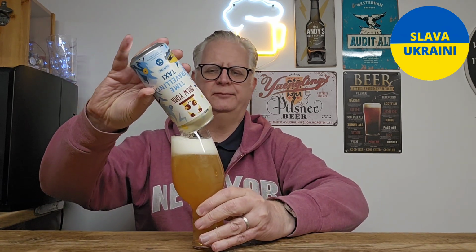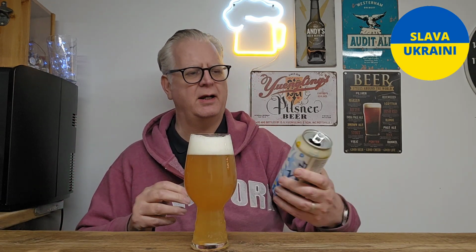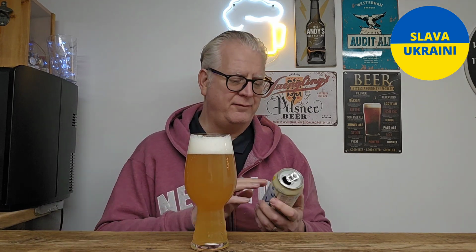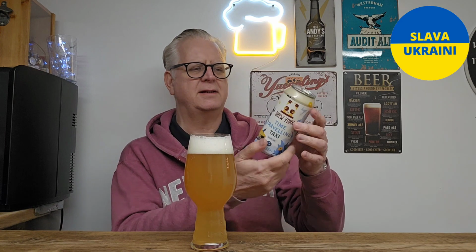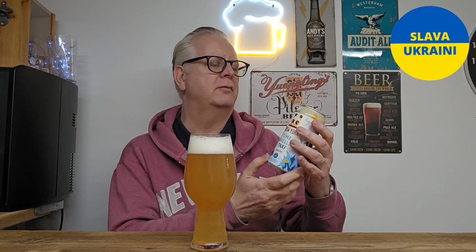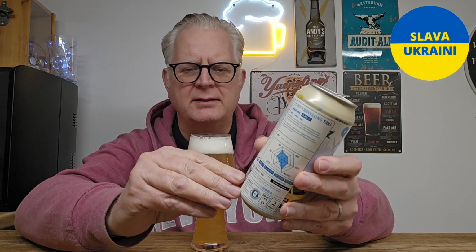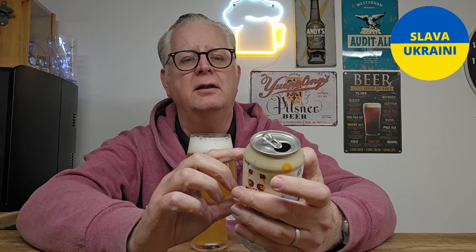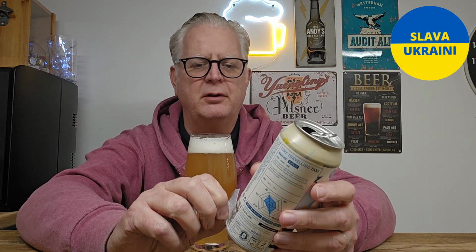So I've gone off these hazy supermarket hazy IPAs because they just tend to be quite light and quite samey. Yeah, I've just noticed that this is a can, but there's a label stuck over the top of the actual can. Looking at that, it says at the top there, Time Travelling Taxi. So I don't know why they put a label over the can for the same product.